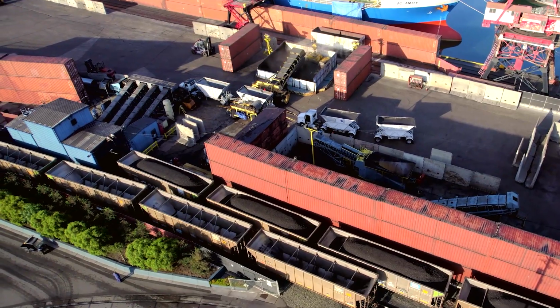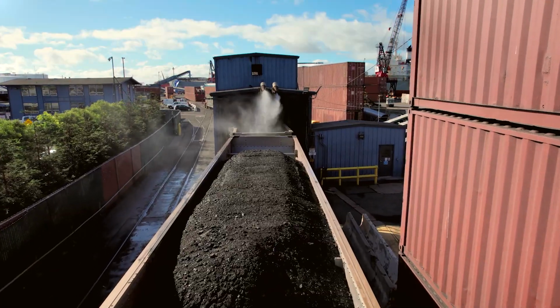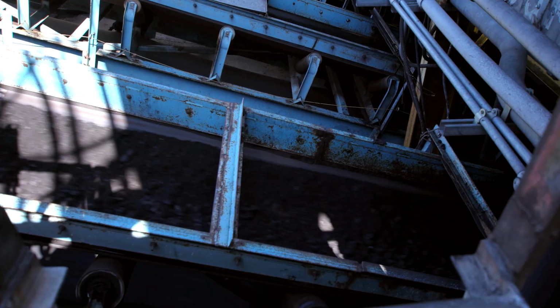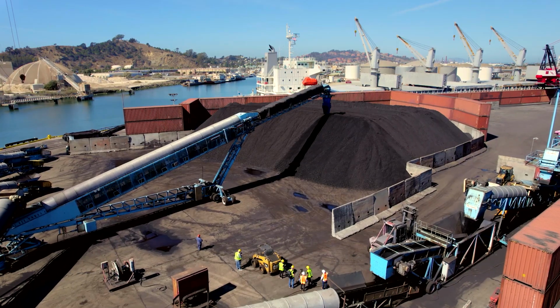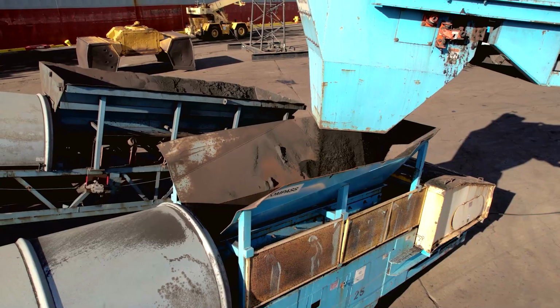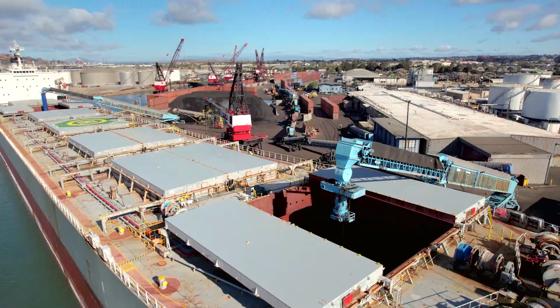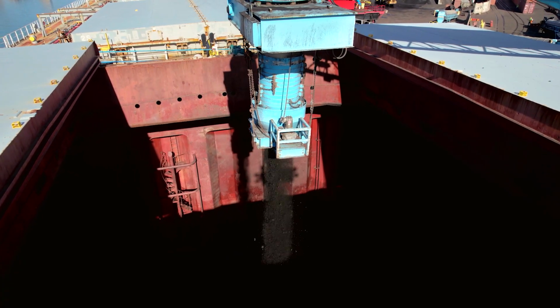The unit train is brought into the railroad's various storage yards and broken down into smaller sets of cars for easier handling. The cars are then delivered to the terminal, where they are unloaded through a bottom dump system onto conveyors for delivery to the vessel or a stockpile. Depending on the loading plan for the vessel, the conveyors are configured to connect with one of the terminal's portable ship loaders to transport the coal onto the vessel.